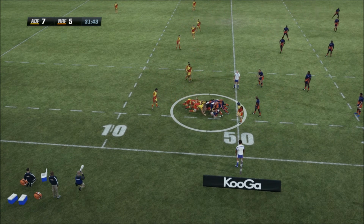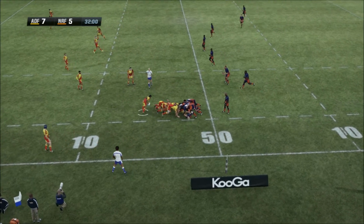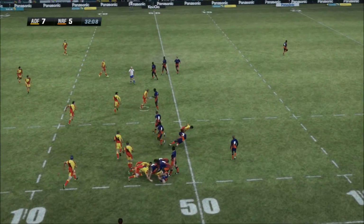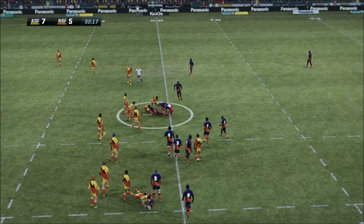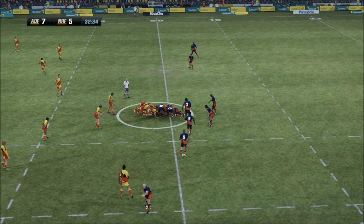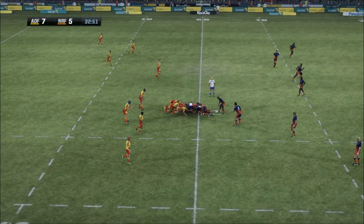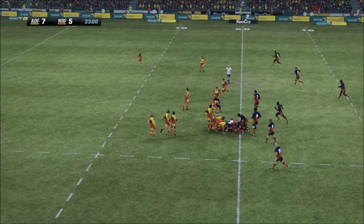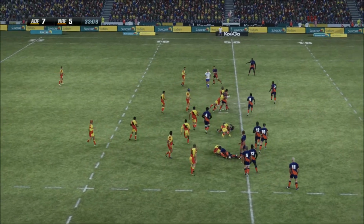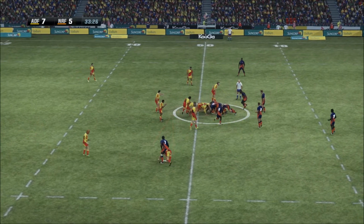Possible turnover here. The hooker unable to stop him. Runs into the number seven. They've turned it over. Beautifully done. Past the halfway line. He's broken the tackle apart. Shut down by Houston.